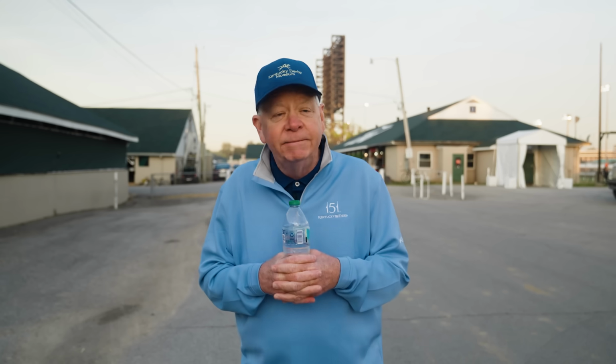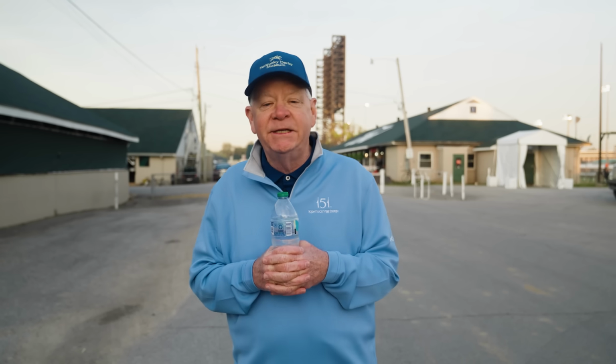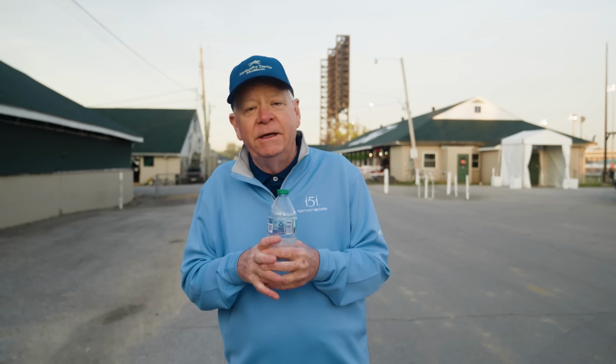I'm with the Kentucky Derby Museum, and welcome to Churchill Downs. It's the home of the Kentucky Derby and has been every year since 1875. So we're on the backside of Churchill Downs. It's basically a thriving community back here. We've got close to 1,400 horses back here, about 700 people living back here, and then others coming from off-site to work back here in the morning.